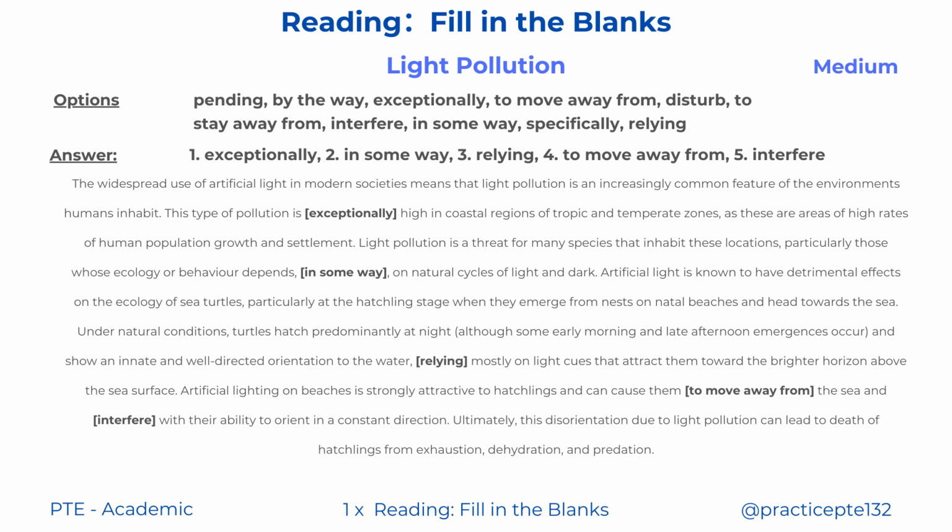The fourth blank should be filled with to move away from because artificial lighting can cause hatchlings to move in the wrong direction. The fifth blank should be filled with interfere because artificial light disrupts the hatchlings' ability to orient themselves.